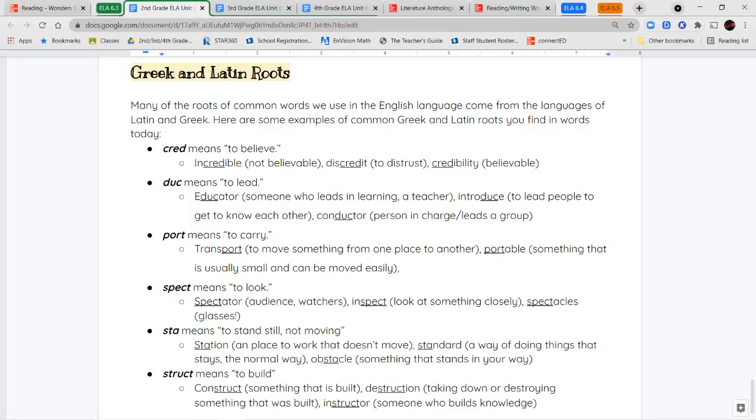Our first root that we're going to talk about is cred, C-R-E-D, which means to believe. So if something is incredible, that means it's not believable. You can't believe it. If you discredit something or someone, it means to distrust or to disbelieve. Or if something has credibility, that means it's something that you are able to believe. It's something that is believable.